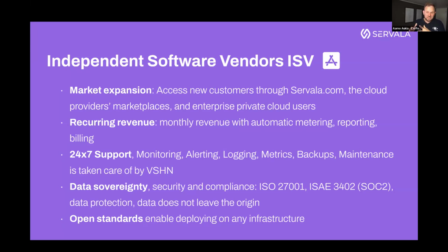And of course, since the data stays where the service is initiated, that's also much easier to argue. You don't have to push the data to a different country or continent. That's very easy also from a compliance point of view.